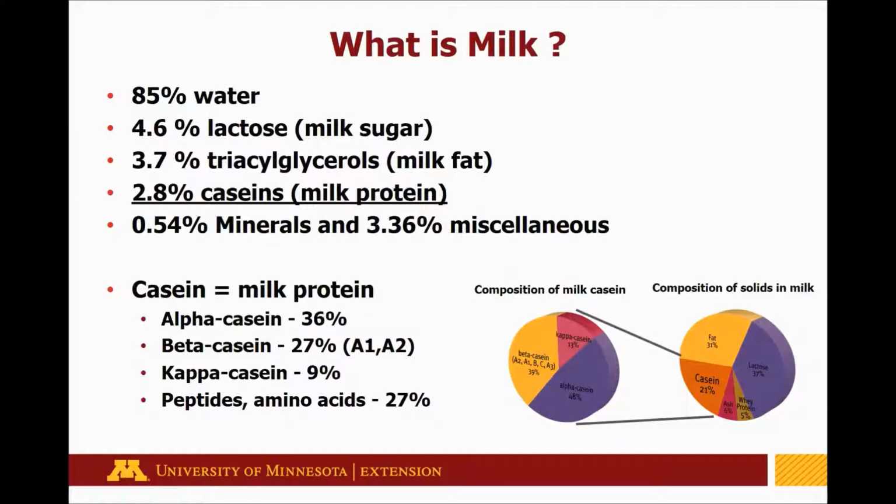So really, what is milk? I think most of us probably know it's mostly water, about 4.5% lactose, which is the sugar, fat 3.7% on average. Obviously, it differs by breed, but really, about 3% of it is casein, so that's the milk protein, and then there's other things. So if you look at the composition of the protein, the majority of it is alpha casein, and then about 30% of that is the beta casein, which is the A1 or A2, and then about 10% is the kappa casein.